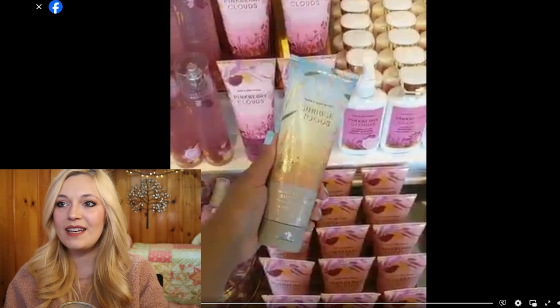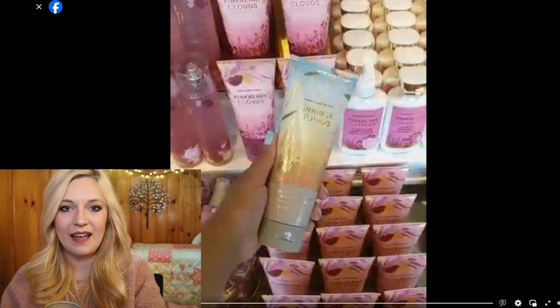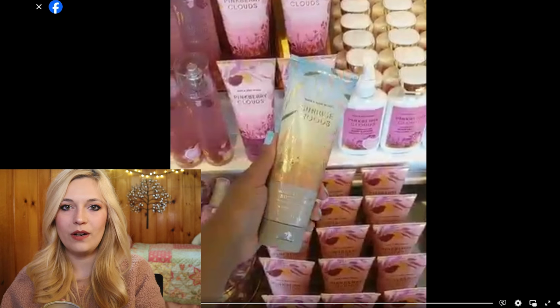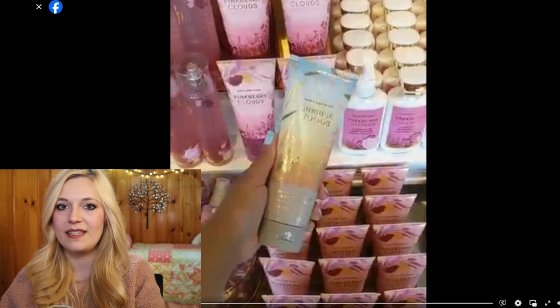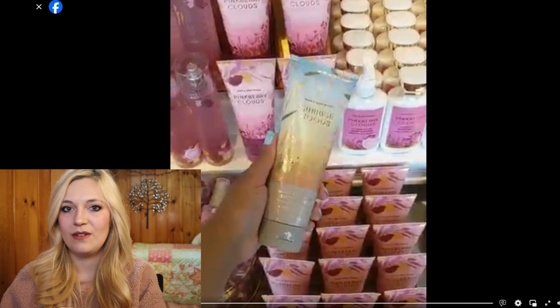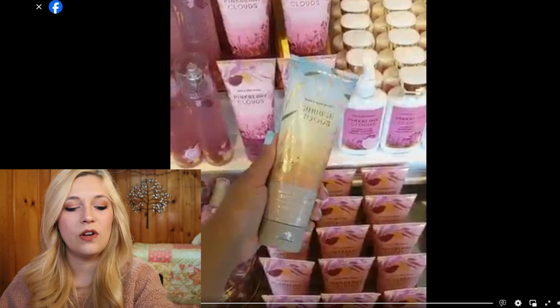So Sunrise Woods is the one that's on the screen here, and I have heard that this one is going to be coming back in the body care. Fall of 2021 was the first time that we had seen this fragrance as a brand new scent, but then we've also had it a couple of other years, including last year's 2023 fall collection, kind of the later one. This fragrance has notes of creamy sandalwood, sweet berries, and cozy cashmere.